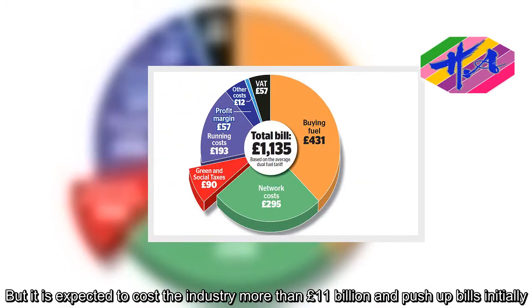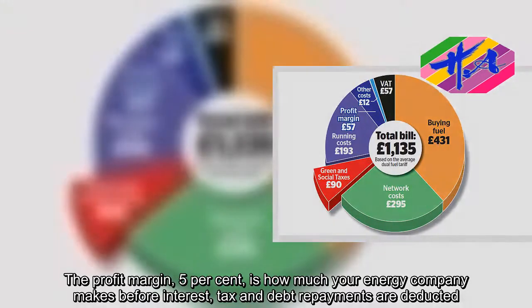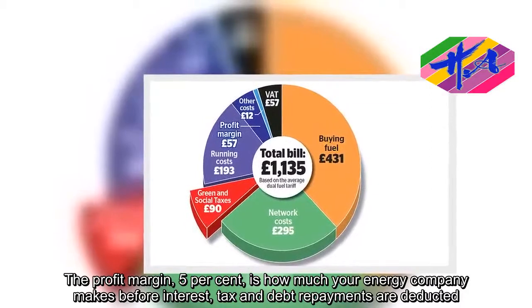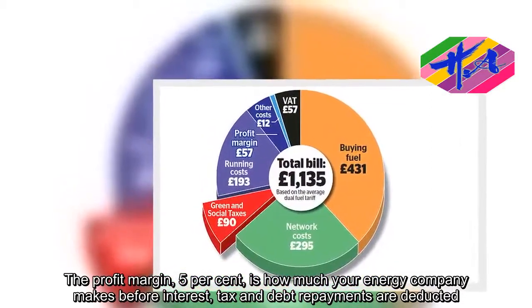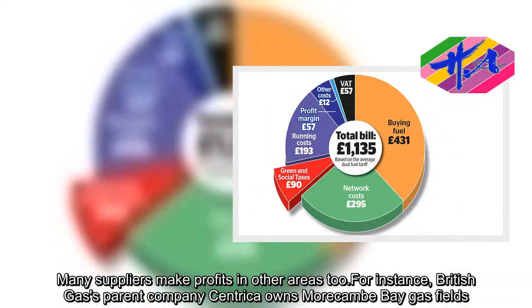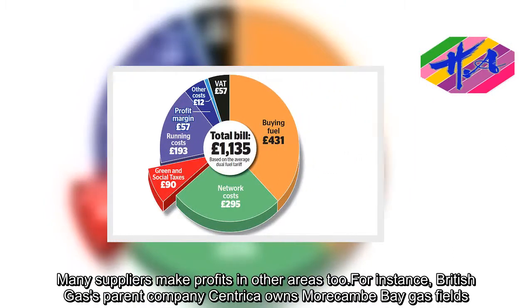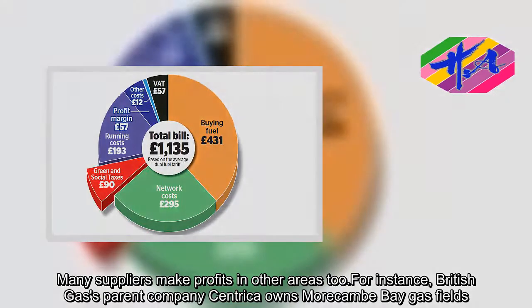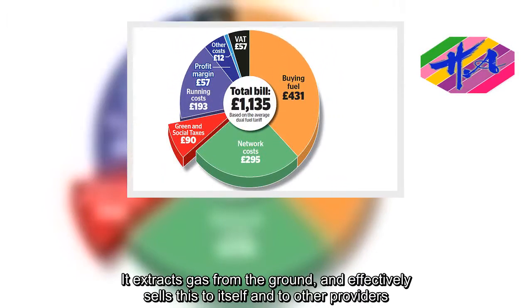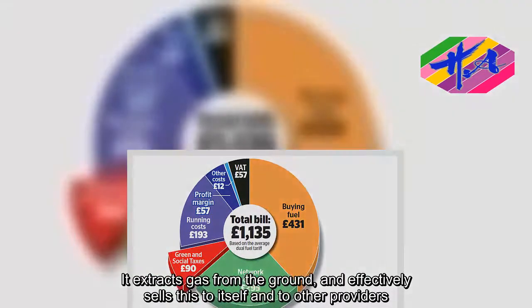The profit margin, 5%, is how much your energy company makes before interest, tax and debt repayments are deducted. Many suppliers make profits in other areas too. For instance, British Gas's parent company Centrica owns Morecambe Bay gas fields. It extracts gas from the ground and effectively sells this to itself and to the other providers. The profit made is not included in the company's pre-tax margin.